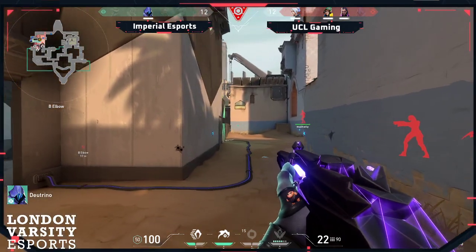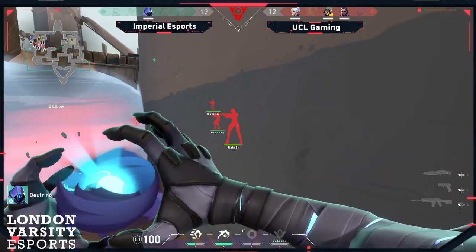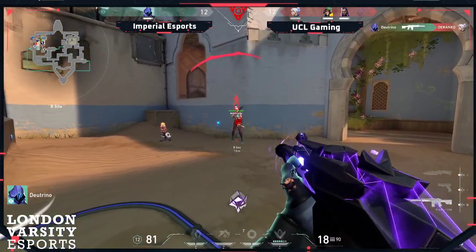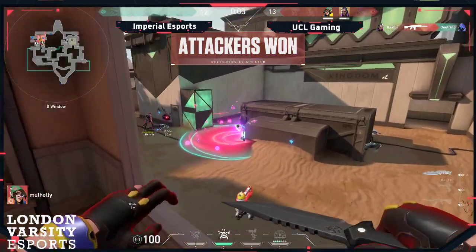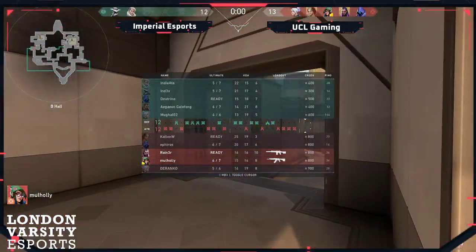Unleash your inner Zipex. Detrino, I believe in you. Smoked off though. Look at those. So tough for him. That's a good paranoia. This is huge! Great kill on Duranko! The util use there was phenomenal, but Reina catches him off guard, hidden in the corner there, and it's going to be 13 on the board for UCL.